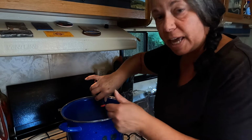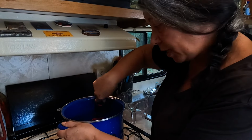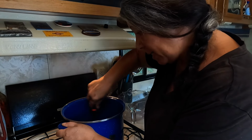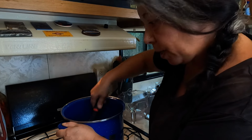So basically I'm just adding the sugar in to the berries and getting that all mixed up in there. Alright, so once this is fully incorporated, the blackberries and the sugar pretty well all mixed together, then what we're going to do is we're going to turn on the heat.